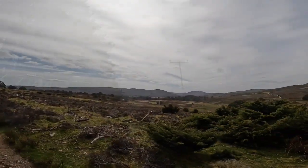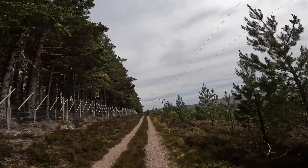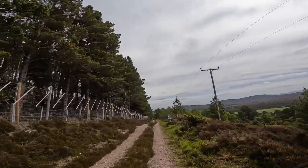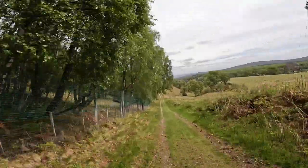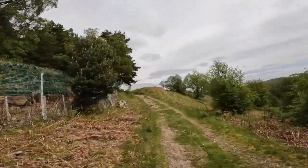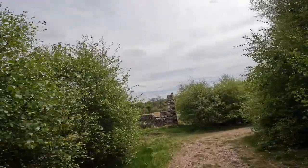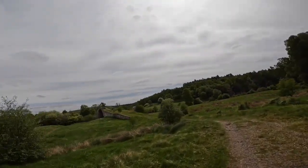So we come from way up there. Really not sure what cycle path this is, but I need to find out. It's really nice. Definitely need to look into this. There should be a bridge here somewhere. There we go. Right on cue.